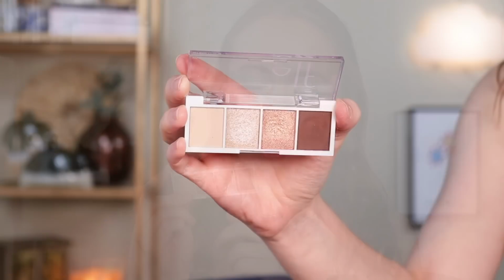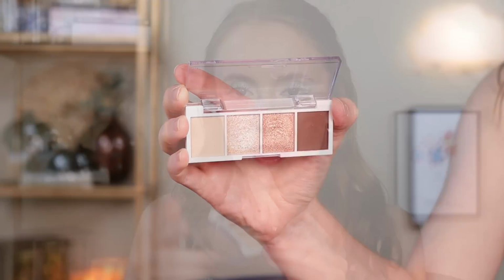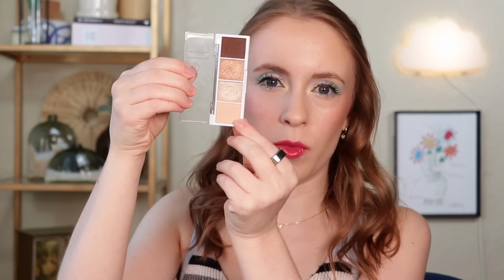Bite Size Quad in Cream and Sugar. The times that I used this, I really was only using this light matte shade here, this light cream color, just because I needed something to set my eyeshadow primer, so I just had this nearby and used it. So it's not like I was really creating a look centered around this palette, but I did dip into it at least a handful of times.